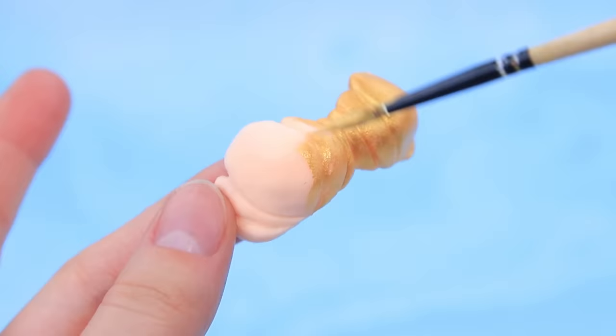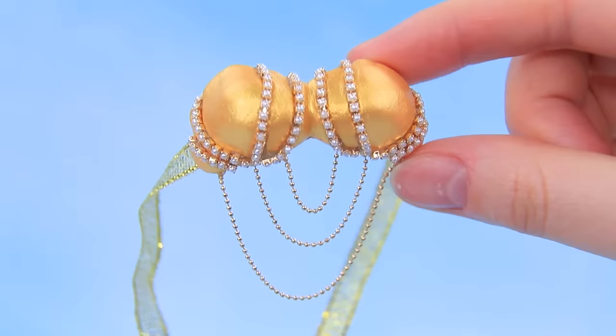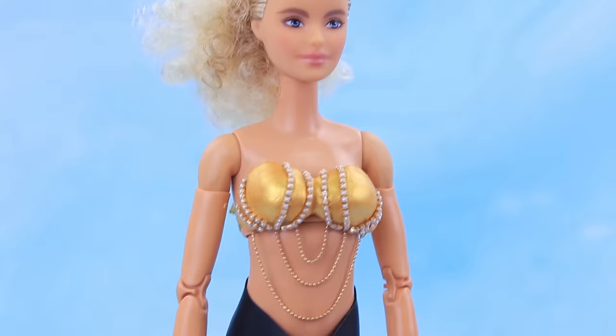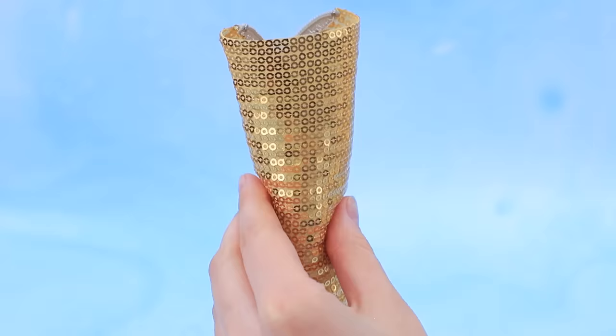It's time to paint it gold. Strings of rhinestones will make the top look even prettier. And three rows of gold chains will ring with each step. Wow, new underwear from Ariel's Secret? We'll use sequin fabric to make a tail. And the zippers help you easily get the tail on and off.